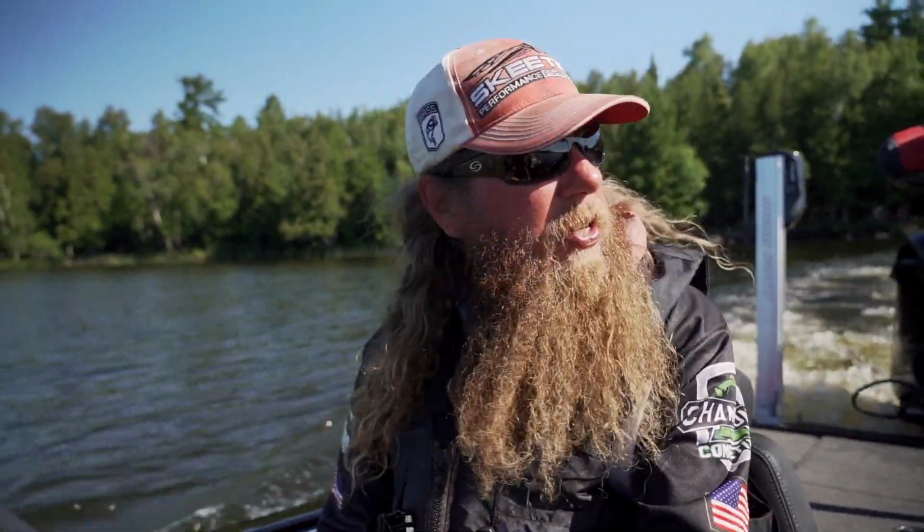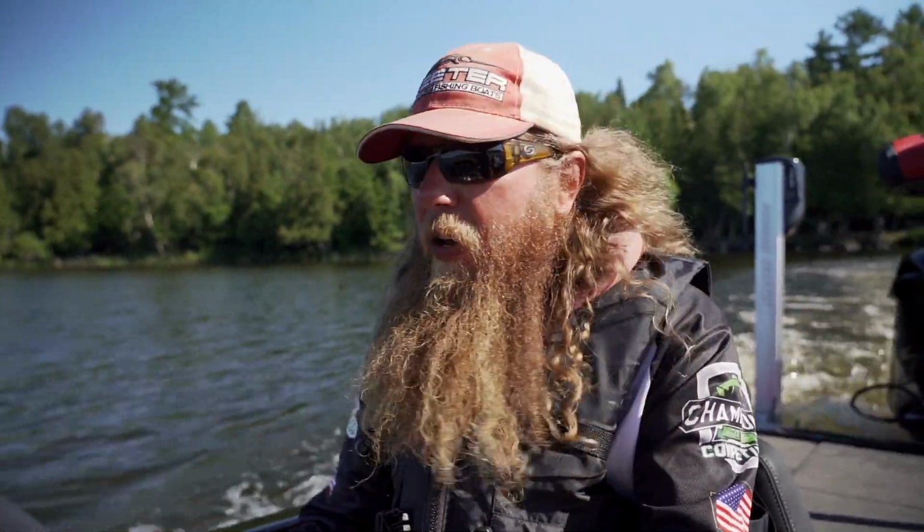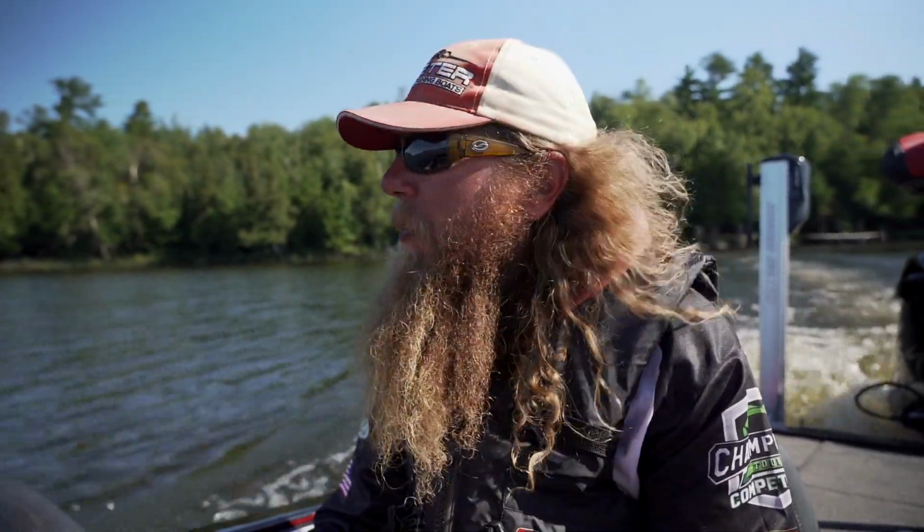Yeah, we just got done fishing this one spot. I had a flurry in the morning, so I wanted to come back and fish it again. I had one bite that I missed, and I caught a decent keeper. Now we're gonna actually go back to where I started this morning, where I had another flurry, and see if I could pick off a few more, and then we're gonna run some new water.